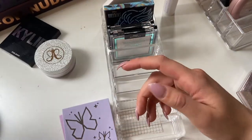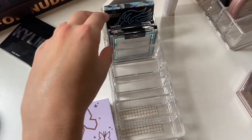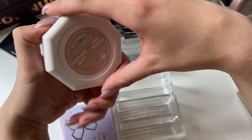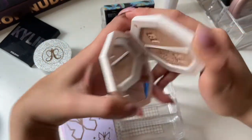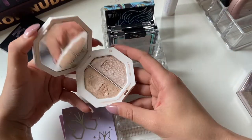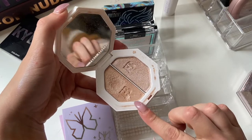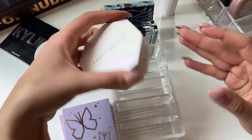This I'm gonna put in the maybe pile with the bronzers because I'm an indecisive person. This is the Fenty Beauty Lightning Dust and Fire Crystal Kilowatt Highlighter Duo. I love this one. These are gorgeous. This one is the perfect subtle highlight. This one is that perfect glowy highlight.